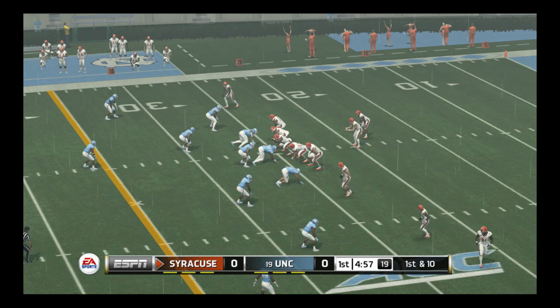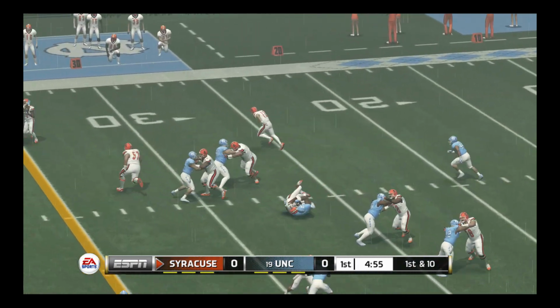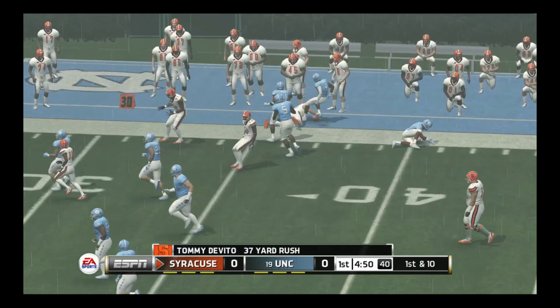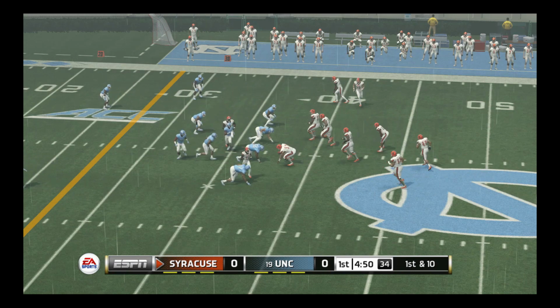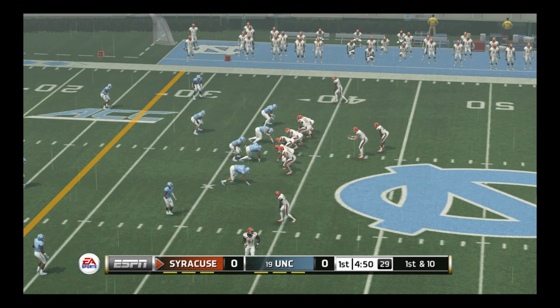Five wide. Got some open field. He's to the 40, the 50. He's knocked out of bounds at the 38-yard line. Oh, that was one beauty of an option by that quarterback. No question. There was no hesitation whatsoever. Once he saw that hole, he turned it upfield and left everybody in the dust.